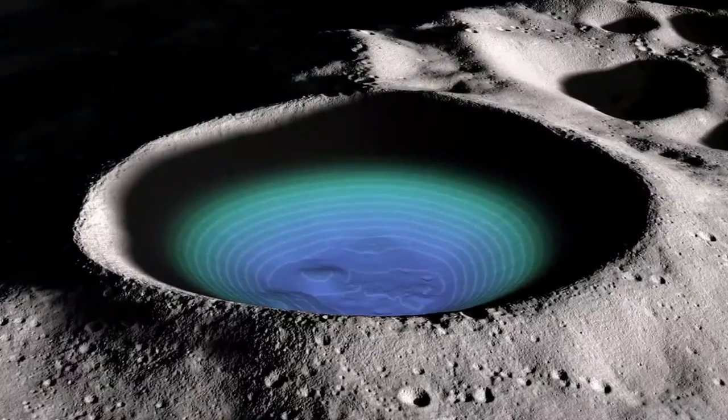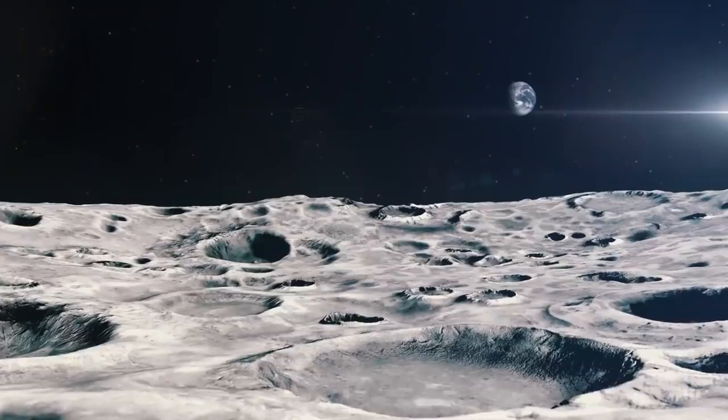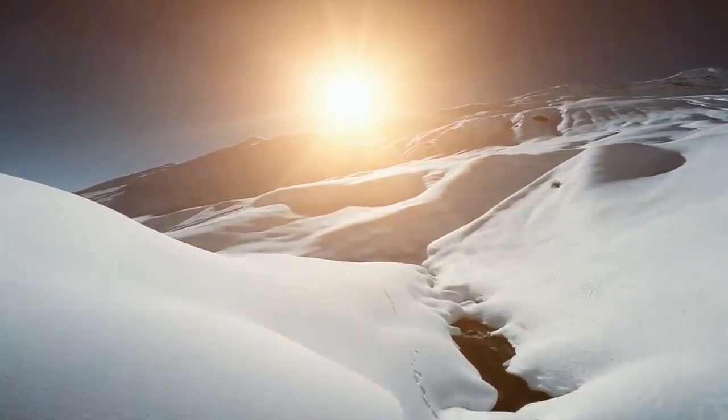Scientists think there may be water ice in the bottom of Shackleton crater, but there may be none at all. The Artemis missions will answer this question once and for all. If there is water ice in the crater, then it could be possible to use it as a resource.